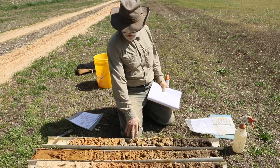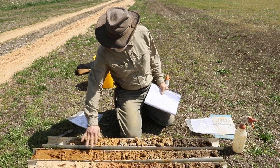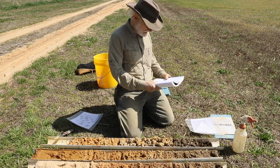Now this one would not be suitable, and this one would be questionable because of the groundwater. So you'd be flushing right into the groundwater and that would be going to streams.